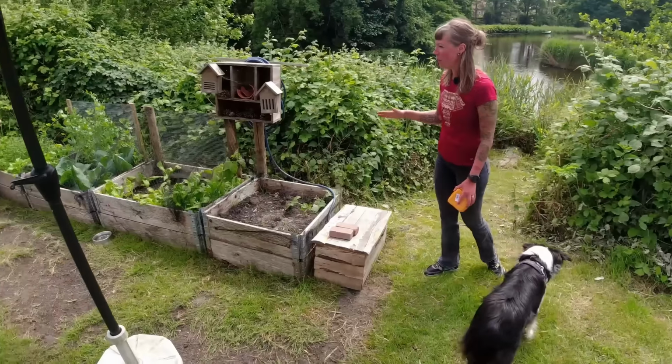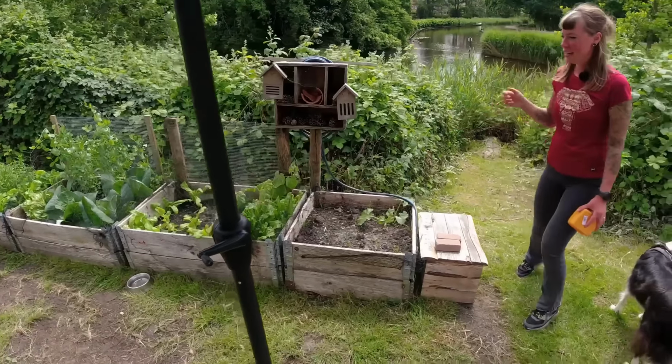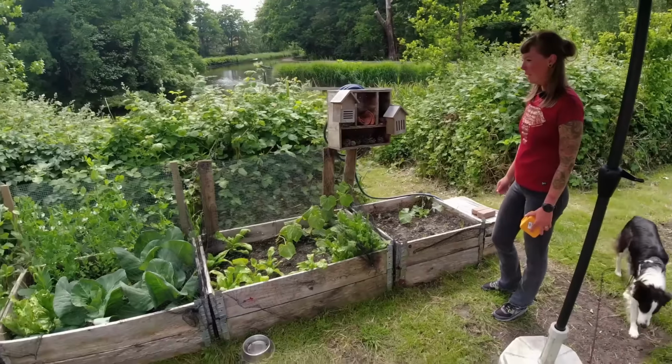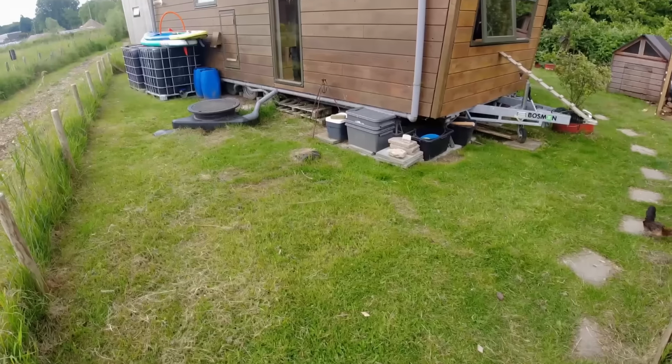This is my vegetable garden. It's not big, but it's really nice. Before I had a much bigger one, but I don't have time for it anymore. And we water the vegetable garden with water from the river.